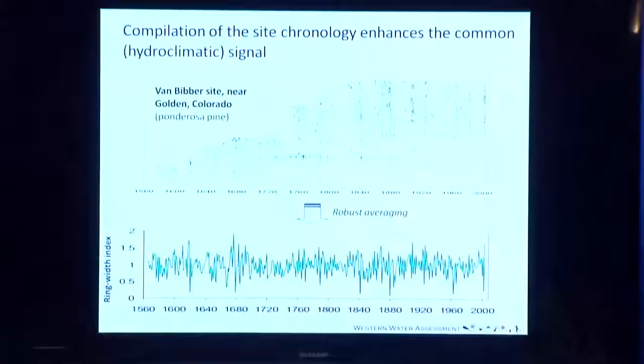So here I'm showing several dozen individual, we call them ring width series, from individual cores on a time axis from the mid-1500s to present, and you can see they record pretty closely the same ups and downs. The very dry year in 2002, a lot of drought around 1840, and wet years right before. And then we use a robust averaging procedure to generate this one time series of what we call ring width indices to represent the average standard or average tree response, which we presume to be closest to the climate response of that stand.